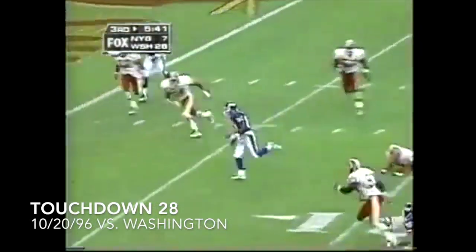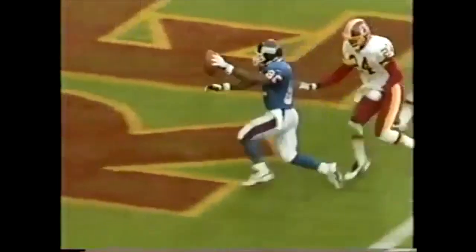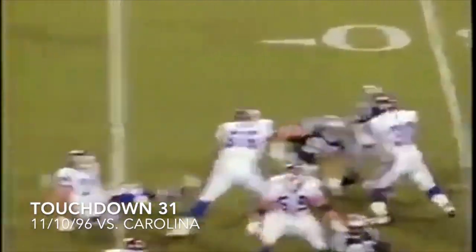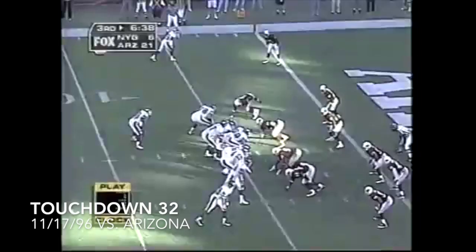Next position, 3rd and 5 at the 13. Chris Calloway. In Chris Calloway, the Giants have a reliable receiver. The offense did its part. Looking to the right, he's got Lewis, touchdown, Giants. Practice will make perfect. Brown pumps, lofts one down the left side, wide open is Lewis. He catches it at the 1 and leans into the end zone for a touchdown.